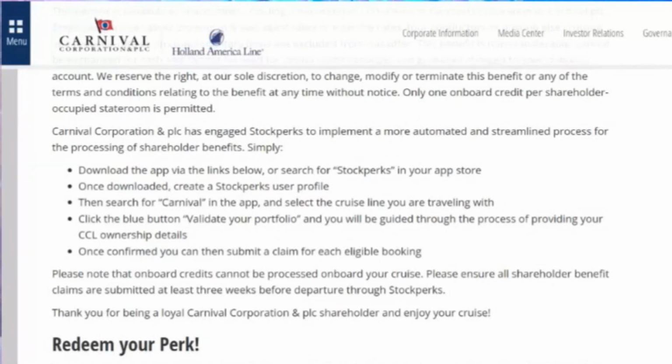Please note that onboard credits cannot be processed on board your cruise. Please ensure all stockholder benefits claims are submitted at least 3 weeks before your departure through Stockperks. On the display that I'm going to show you, it says 2 weeks.